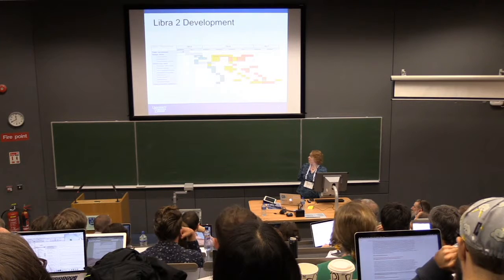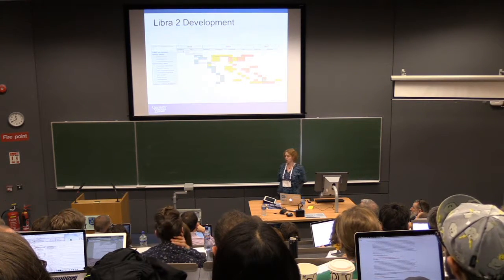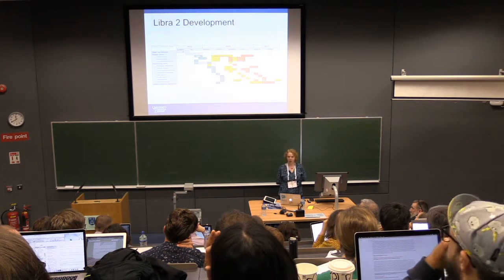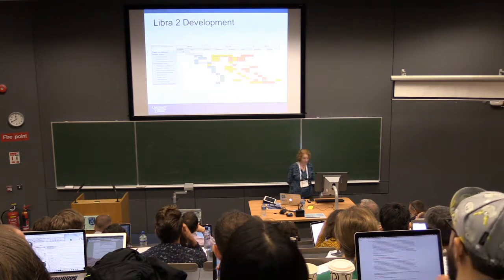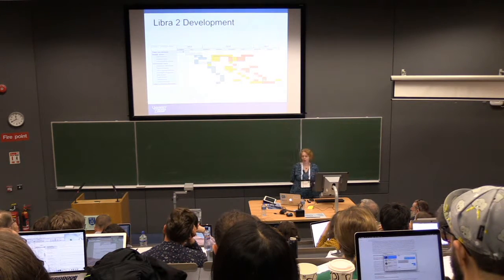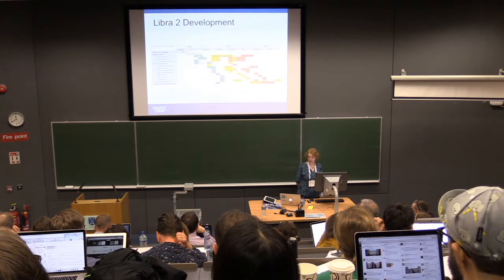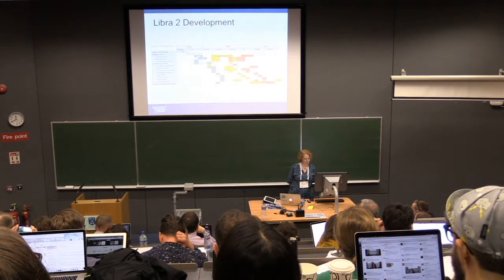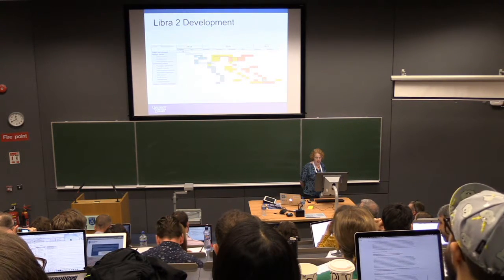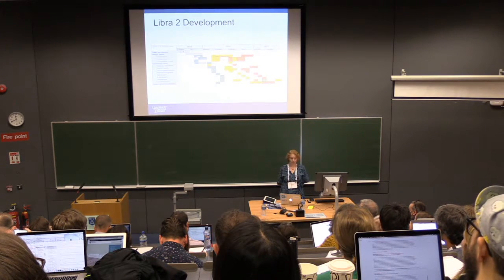Just to give you a sense of what that clock was that was chasing that redhead, this is a graphical representation of the development plan for what we call Libra 2, which is the new generation for our scholarly repository. And there's a few moving parts. So the teal is our data implementation. And you notice that that's done. The yellow is our ETD implementation.